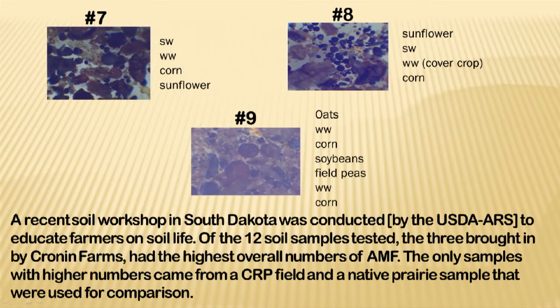To make a long story short, we took 3 fields in, and our 3 samples were the highest. The only samples that were higher were CRP and native range. You can see the rotation's off on the side of them, so you can see what a diverse rotation did. And this isn't 100% no-till. Fields 7 and 9 are better producing fields. Just every year they crank for us. So I have a great admiration for what's going on underneath the ground.